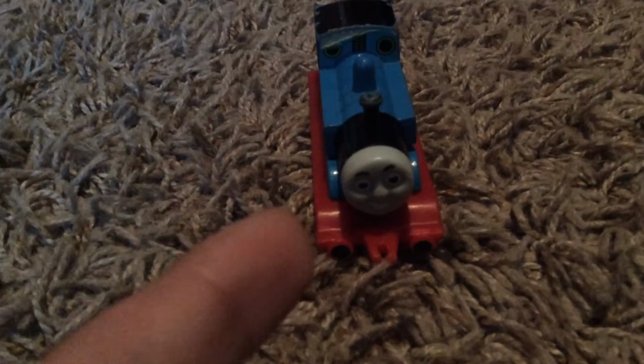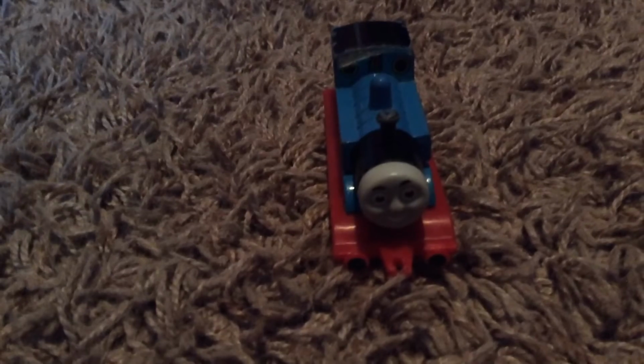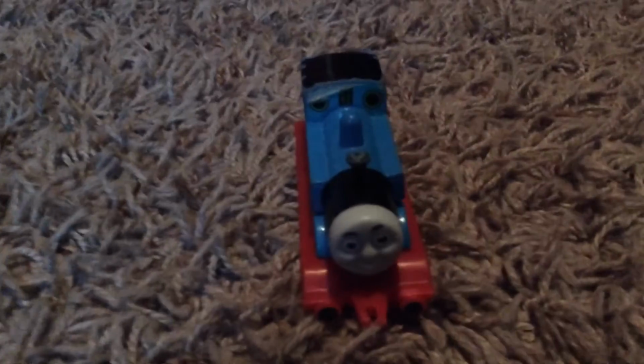So I think that this is a great product. Came out of Thomas merchandise.